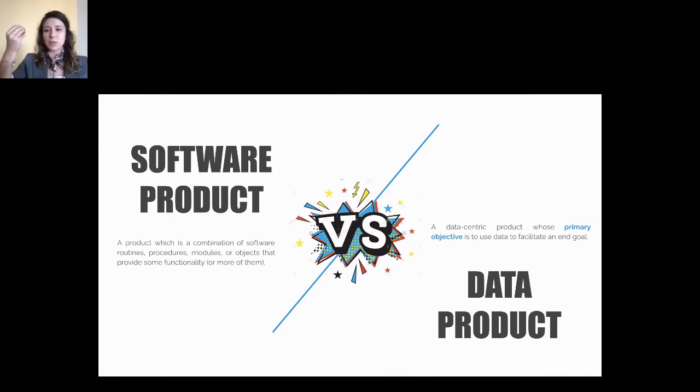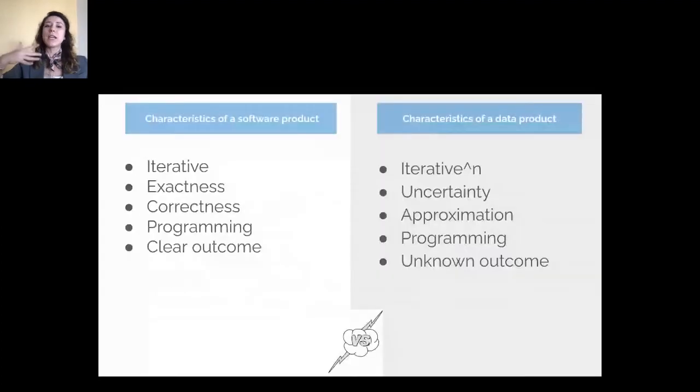a data-centric product whose primary objective is to use data to facilitate some end goal. So basically, a data product is used within decision-making and operational processes where the main purpose of that product is to provide insights. Not all software products are used for that. On the other side, data products are really focused on data and insights delivery.